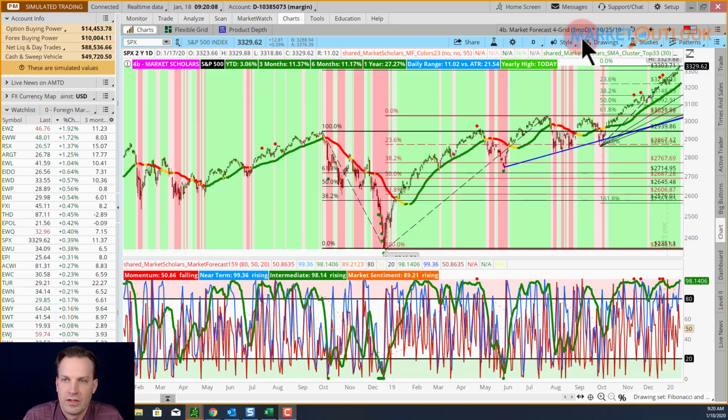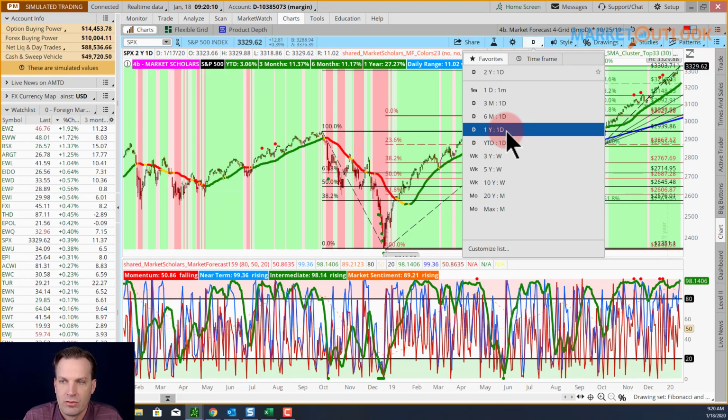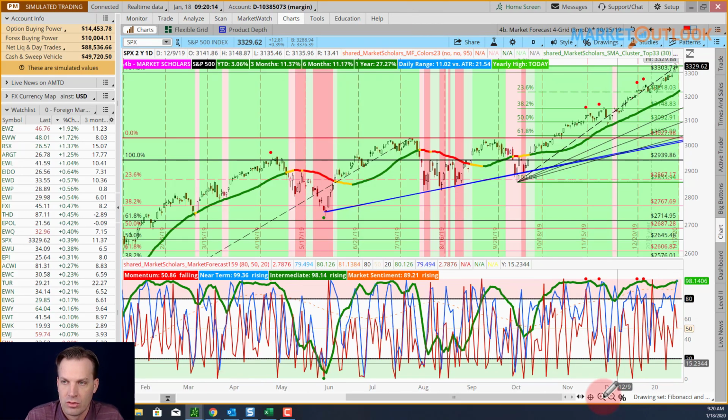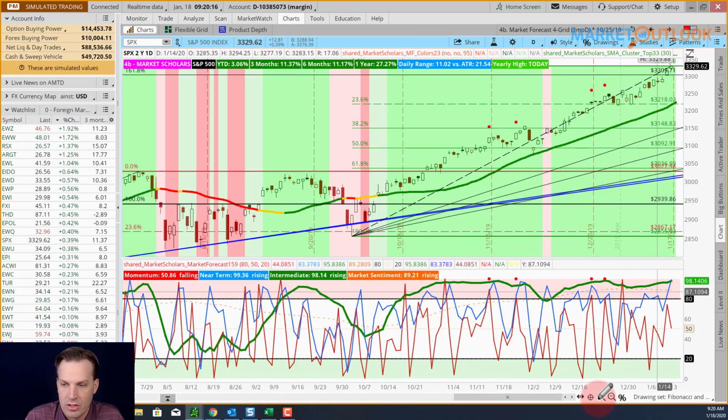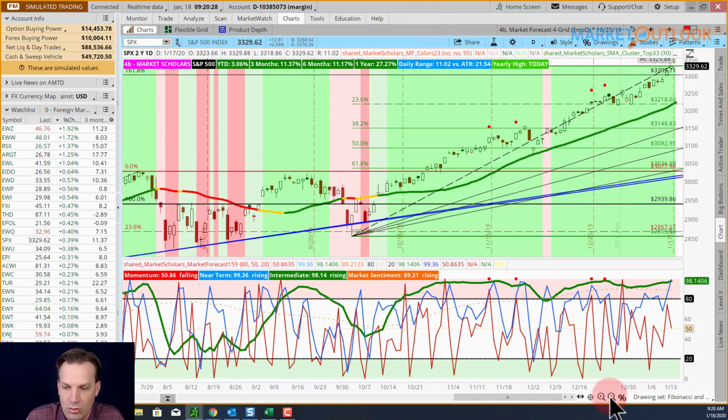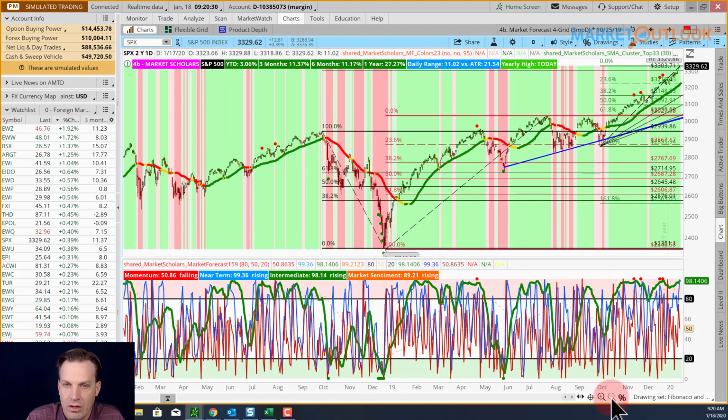All right, well, let's start off taking a look at the S&P 500 here with the market forecast indicator like we always do. Of course, the intermediate posture long-term market sentiment is still strongly bullish as we finished the week at the high point of the week. I mean, that's about as bullish of a week as you could possibly get. In fact, give me a second, we'll look at the weekly chart here.